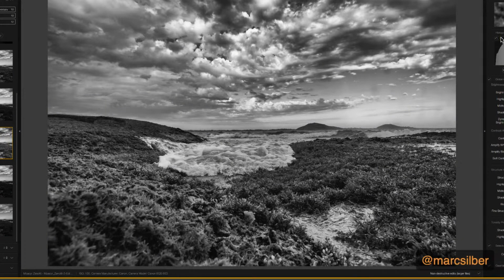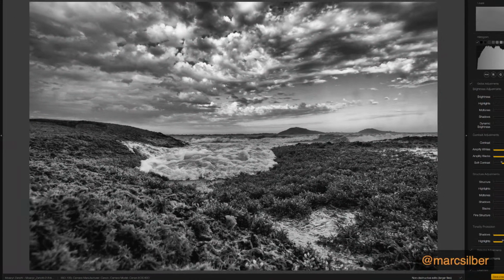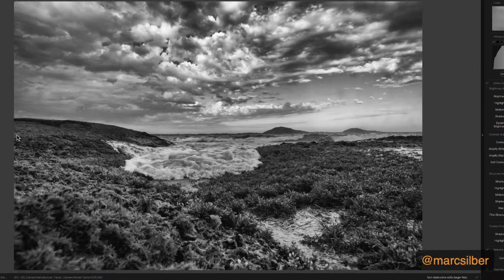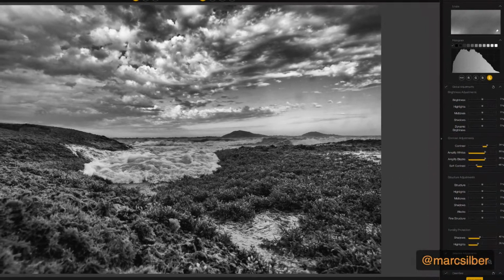Actually, we can't quite see the histogram. You might need to move, okay, thanks for letting me know. Let's pull that over. Okay, let's do this. One thing you should do once you have determined which preset you want, then go ahead and close it, because now we don't need that showing up on the screen, and now I can move my screen over and give you a better idea.